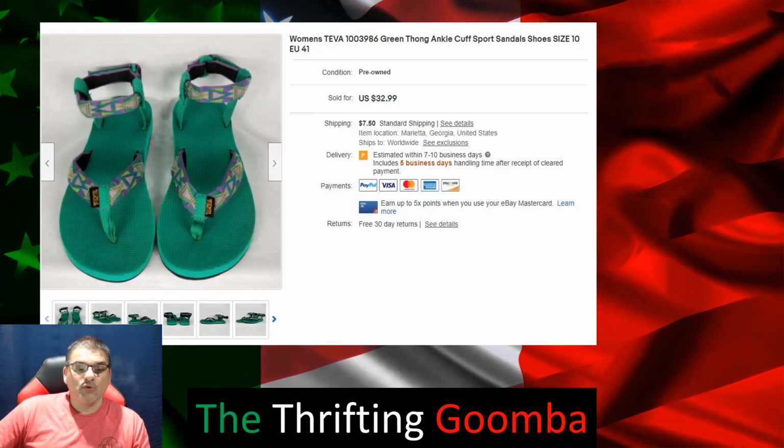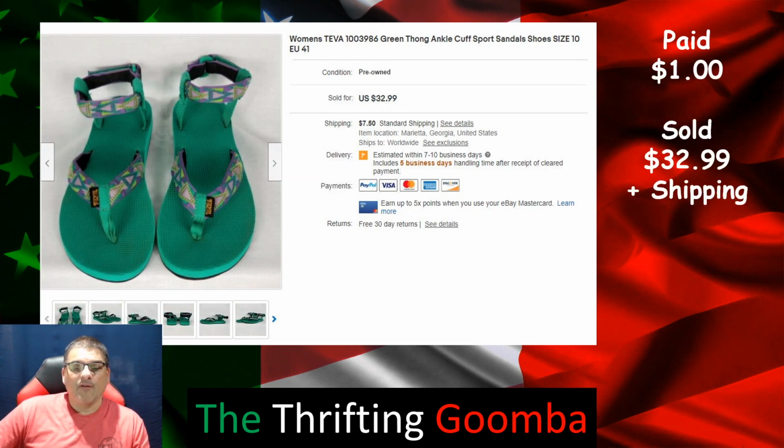Women's Teva shoes. I got these at a church rummage sale. Nothing too crazy. I paid $1. They did sell for the full price plus shipping.